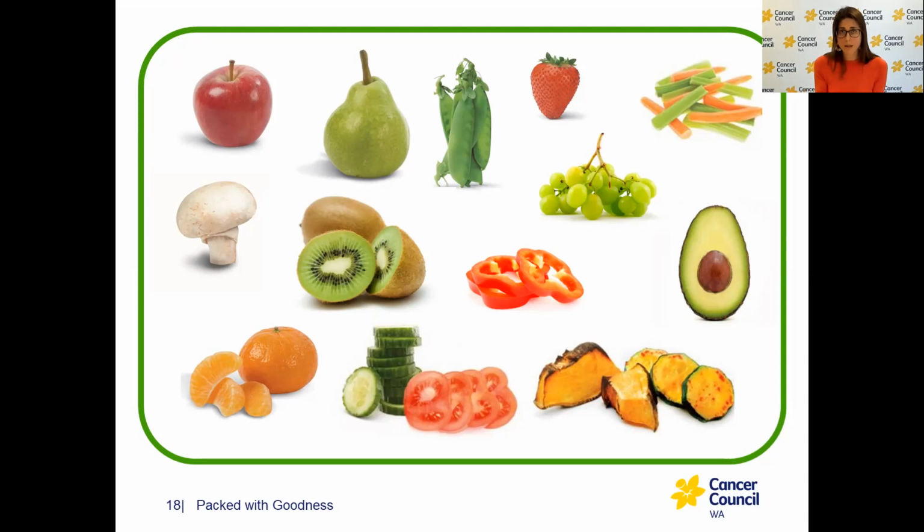20 yucks to 1 yum is a really interesting concept. Children can say yuck to a vegetable up to 20 times and then eat it on the 21st. And there's no rhyme or reason to why that happens. But if you label your child as not liking something and you stop serving it for them, you don't give them the opportunity to change their mind.